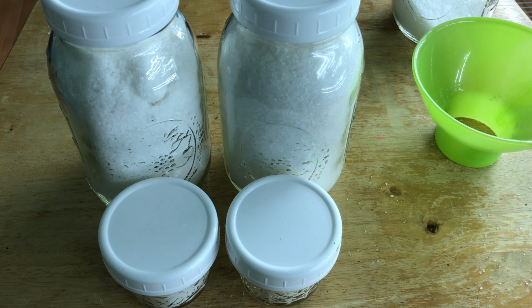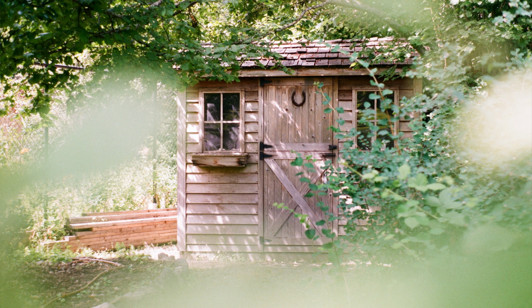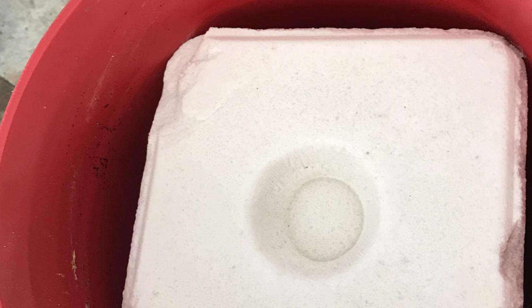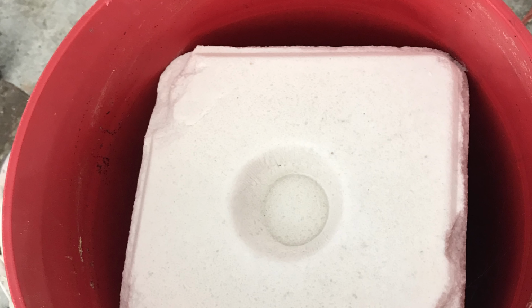Bonus use: passive dehumidifier. Two 50-pound sodium chloride salt blocks could be used to reduce humidity in an 8-foot by 8-foot space. Shave the sides and place them in a bucket, leaving some space at the bottom for the water to accumulate in, and be drained out of the bucket via tubing and then routed out of the storage area.